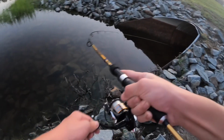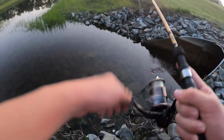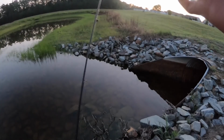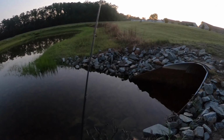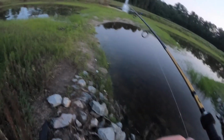Oh my gosh. Oh no! That was a nice fish, dude. Oh my gosh. Unless I snagged him, but that felt nice, dude. That was on the drop. Oh. Yeah, guys, leave it to me to lose a big fish. I thought I was snagged. That felt so heavy. I thought I was snagged. Like, that's how heavy that fish was.